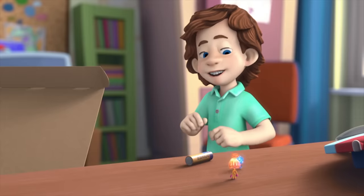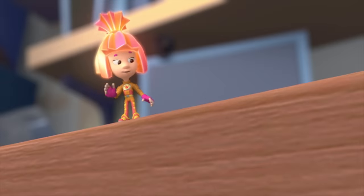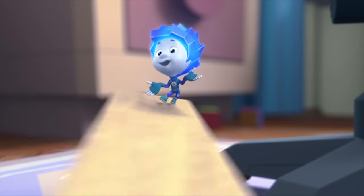Tom Thomas, can I help you put the chair together? Come on. Hey, first you two need to read the instructions. Simka, stop being such a bore. What, like I haven't seen a chair?